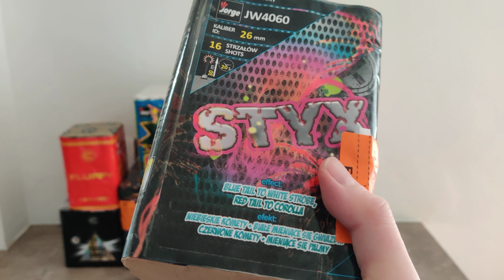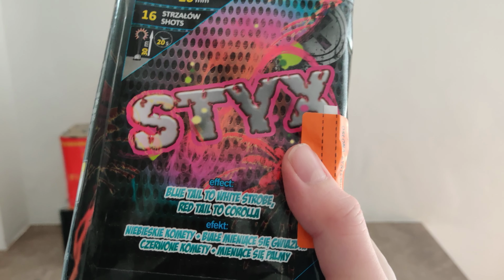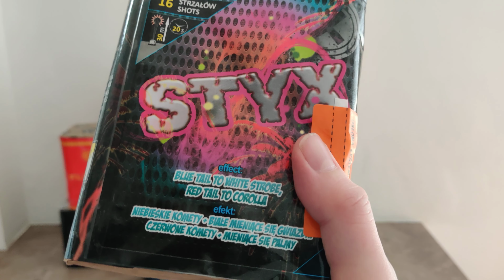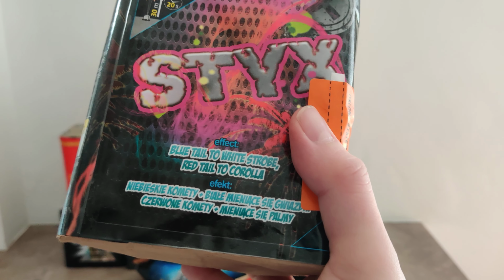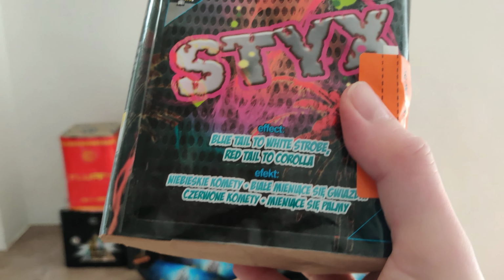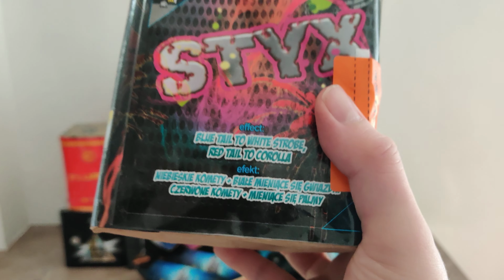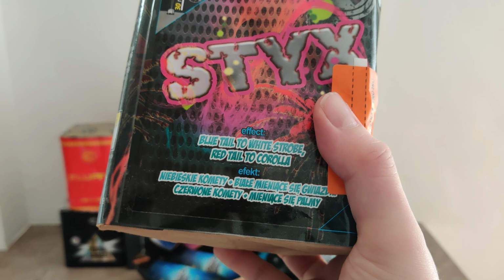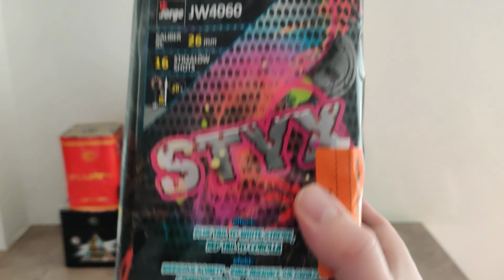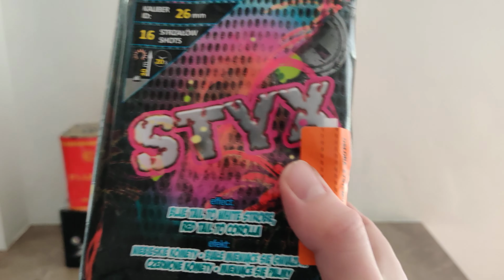And there it says, obviously, the effects is actually written on here. So blue tails to white strobe, red tail to Corolla. Now, I think it's like a yellow colour in some of the videos I've seen. So I want to see what it's like. It may be just like gold glitter in there. I don't think they've been fully correct on the description there, but we'll see.